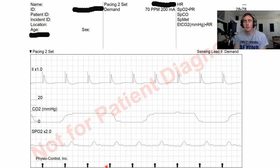So we transported her. She would brady down. We would give a milligram of epi, even though she was already on epi, and we'd have to start CPR, and within a minute we'd get a pulse back. So we attempted pacing. You can see I went up to 200 milliamps, and I couldn't feel a pulse. But she had a weak pulse to begin with, and, of course, her extremities were contracting because the muscles were contracting from the pacing. And her CO2 was really, really low. And these, to me, look like phantom complexes and false capture.